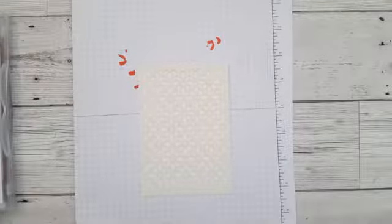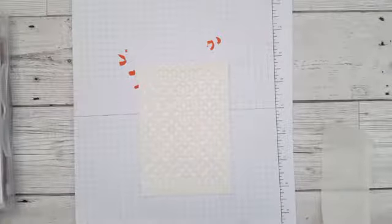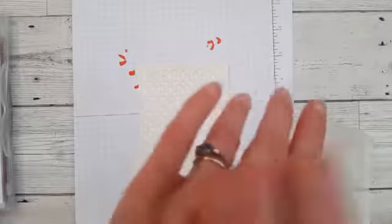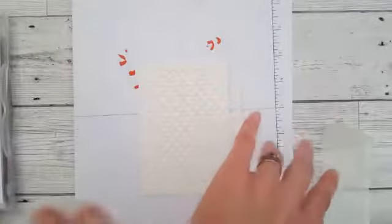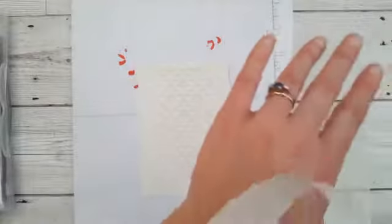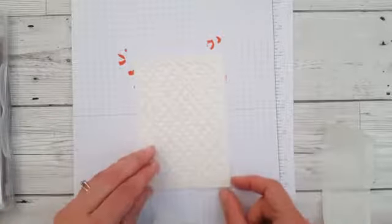Now remember last week when I was doing the masking, I said to make sure when adding your masking tape that you take away as much of the tack as you can, so that when you pull it away, it doesn't stick to your project. Okay, so I'm just going to do that now. And the cheaper the masking tape, the less sticky it is. Okay, there we go.